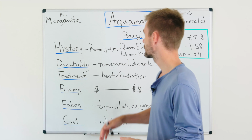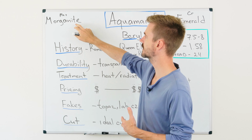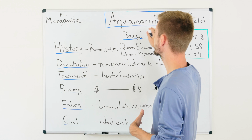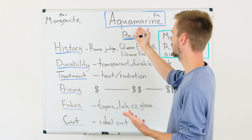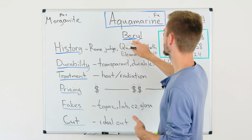So let's get started. First of all, what it is, the aquamarine. We've talked in the previous video about the Morganite, and we also talked about the emerald. And these are actually sister stones to the aquamarine. Aquamarine is from the beryl family, and if the beryl is just clean without any additional materials by itself, it's completely transparent. But if we add manganese to the beryl, we're going to get the Morganite. If we add chromium to the beryl, we're going to get the emerald. But if we add iron to the beryl, we're going to get the aquamarine.